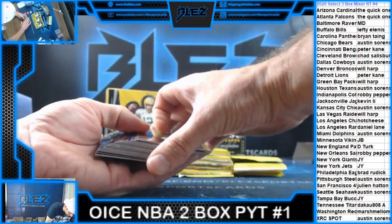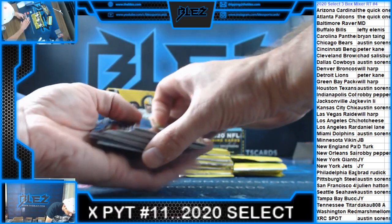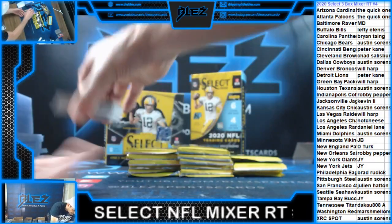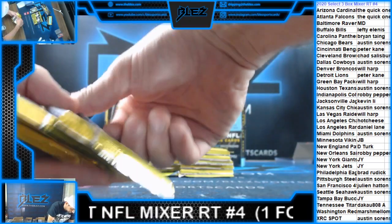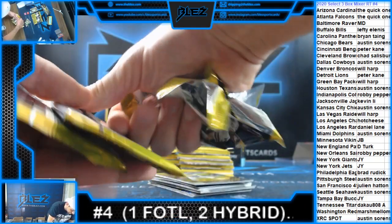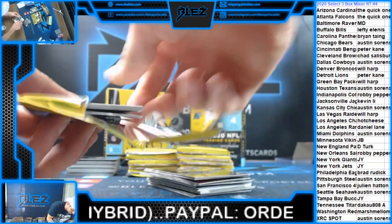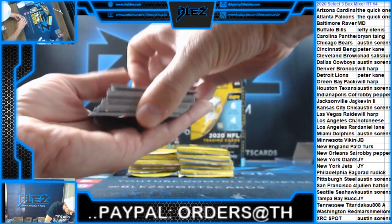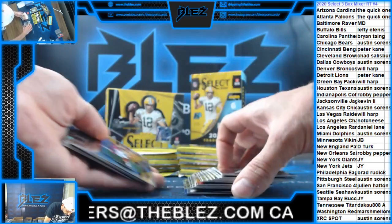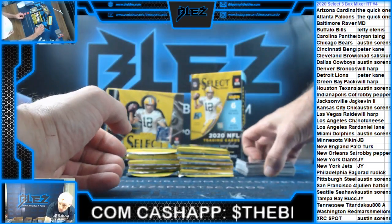See what we got. Blue and a red. Blue and a red in box one of hybrid. A red. Good. That's a good box. No gold, but we have blue and red both field level. That's good. Good, good, good.